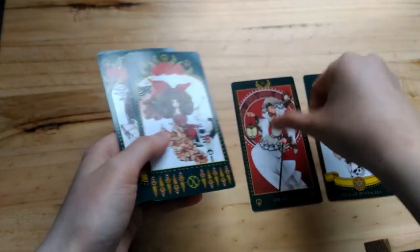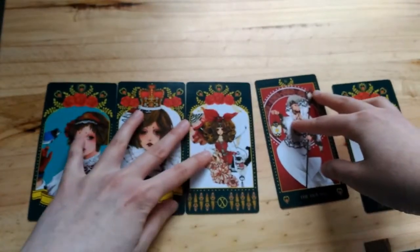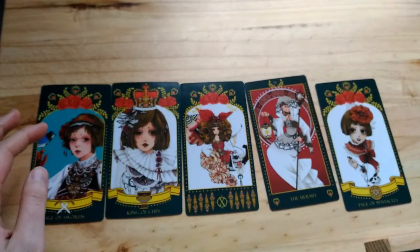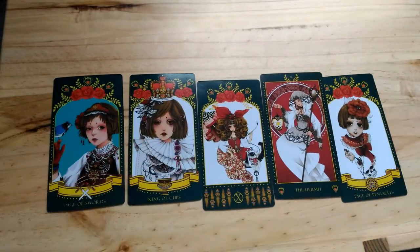Alright, so I was actually going to do this earlier, but I forgot to show you some of my favorite court cards and some of the really well done characters in this deck. I keep saying that word, but it's just gorgeous. At the same time, they're very mysterious and very moody. I really don't know what they're trying to say to me. They're obviously very well dressed, dressed to impress, but I don't know what they're trying to say.